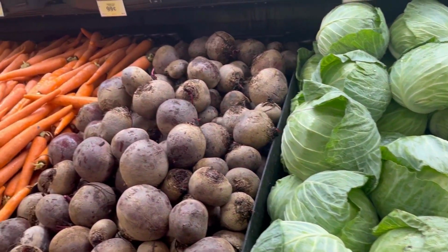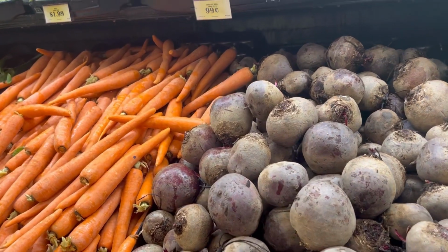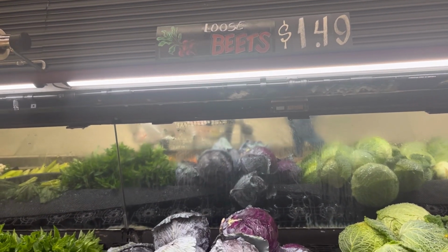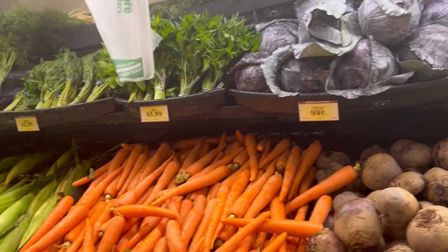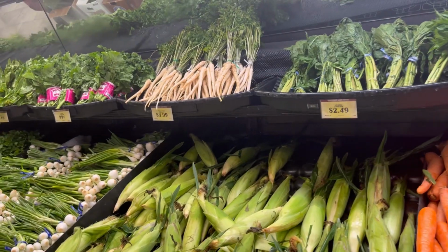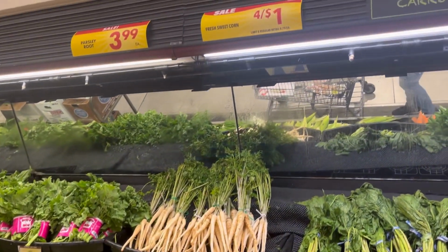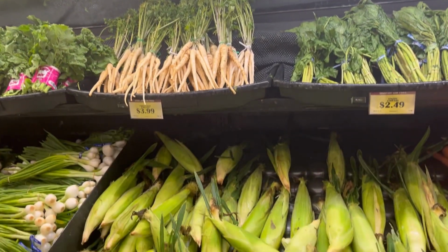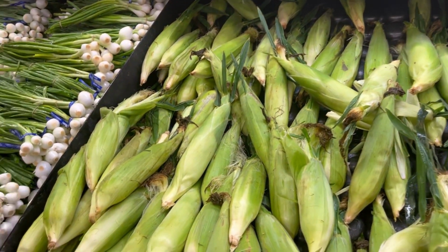And these beets. I never cook beets, y'all. I never cooked them. They saying they $1.49. I don't know if that's a sale or not, because I never cook beets. The corn is on sale for $1. I still got some left, y'all, but I just might come back and get some.